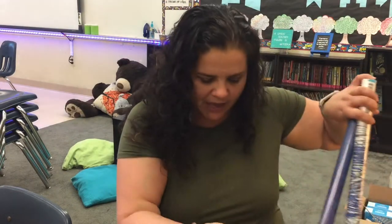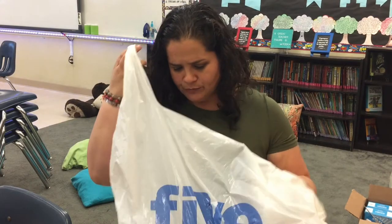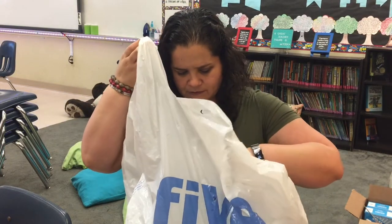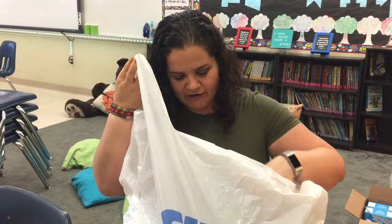Okay, putting all this back in the bag. Second big Five Below bag. Now these are items that I plan to use in the classroom. First things first, or keep a snack in the classroom. I just noticed what else is in here. All right, first things first.